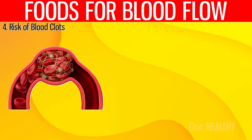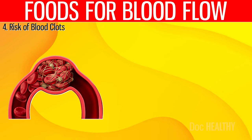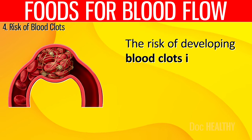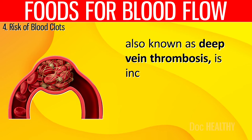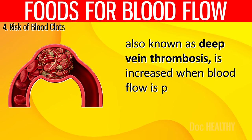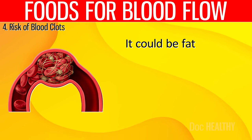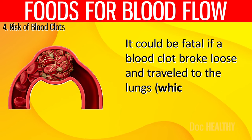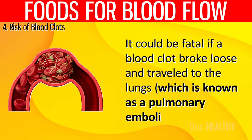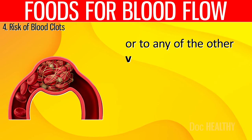4. Risk of blood clots. The risk of developing blood clots in the legs, also known as deep vein thrombosis, is increased when blood flow is poor. It could be fatal if a blood clot broke loose and traveled to the lungs, which is known as a pulmonary embolism, or to any of the other vital organs.